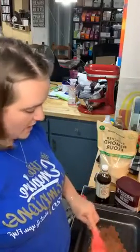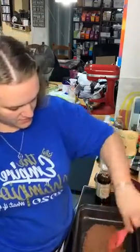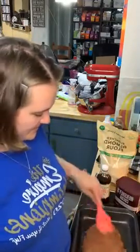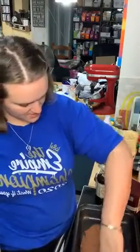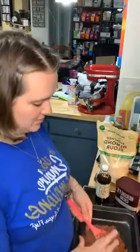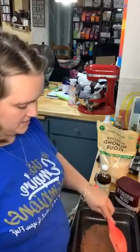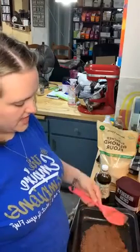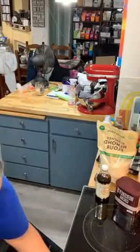And we could have used a way smaller pan for this, but I didn't have my pan size written down, so who knows? It's just gonna be a blob. Oh my gosh. There we go. It'll be a little blob in the big pan. All right. So we're gonna let that cook for 25 minutes.